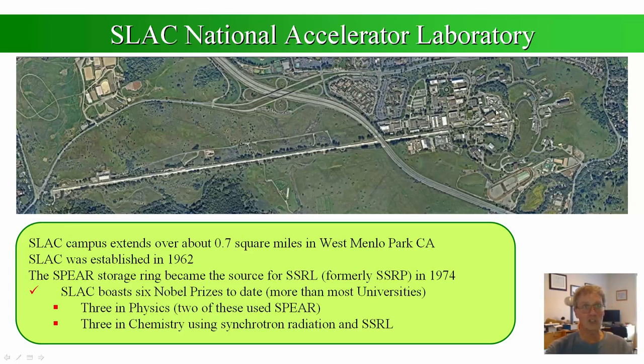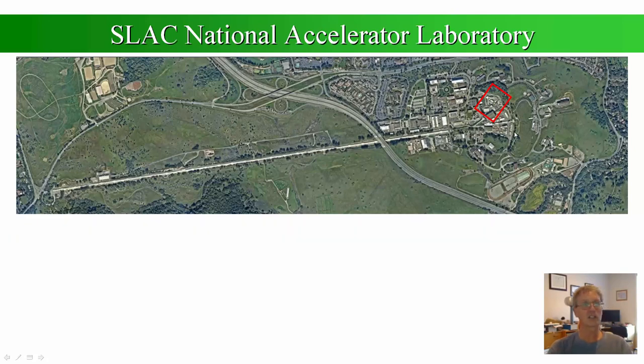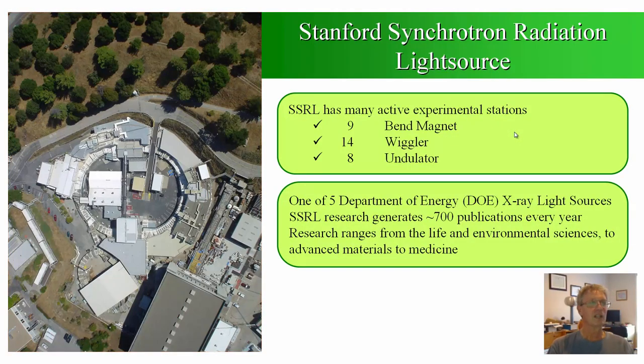we're here to talk about SSRL, so I won't get sidetracked anymore with the rest of SLAC, although the rest of SLAC has a great deal of interest going on there too. And if you look at this red rectangle here, I've got this shown in higher resolution in the next slide. Here we go. And you can see that's the same rectangle, but taken from, actually it might be taken from space. But anyway, it shows SSRL.